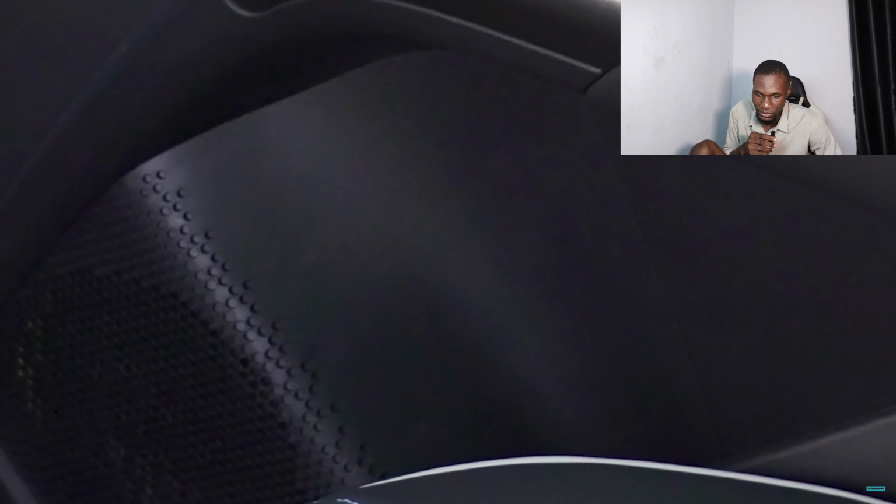Speaking of which, there's a decent amount of storage in the Seal's cabin, but then that's also true of the Tesla. Now you can't talk about these cars' interiors without mentioning their massive touchscreens. Both measure over 15 inches. Bro, their touchscreens are insane. I think it's this version of the BYD that has the screen that rotates from landscape to portrait. I don't know. Let's see.